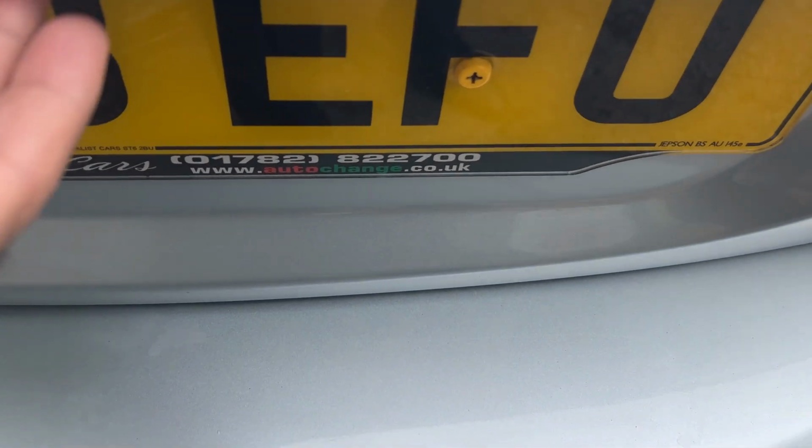Got rear parking sensors, which I will tell you they are a little bit temperamental. So although they're there, they're a little bit temperamental. Good sized boot, lovely and clean, not been abused. You've also got split folding seats to drop down. Comes with a spare wheel.